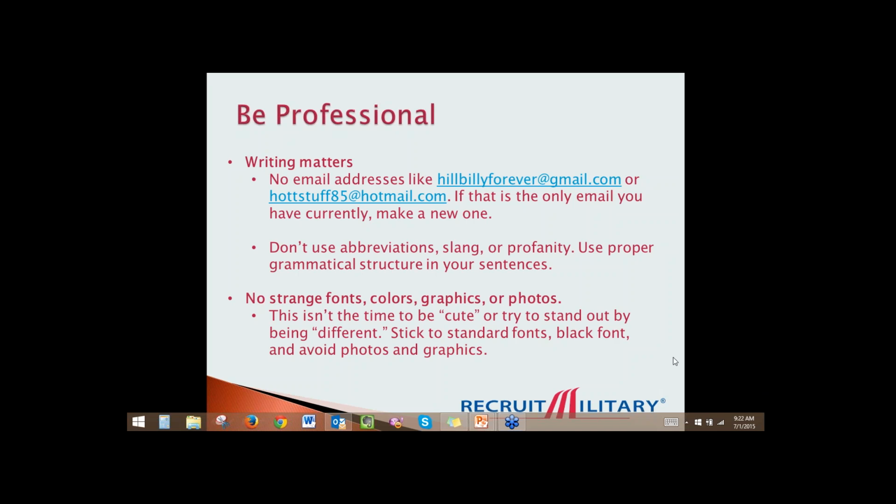As far as font size, somewhere between 10 and 12 point font is the appropriate size. And make sure that as you are looking at the margins on a page, try to have somewhere between a half an inch to an inch margin on all sides, and that'll make it a very readable resume as well. Next slide, Liz.